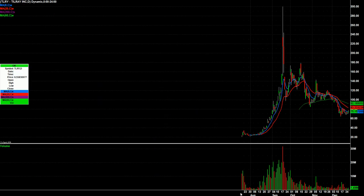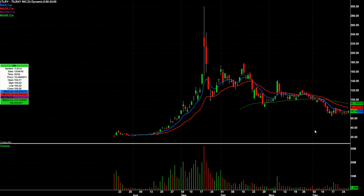So again, I don't look at the daily and lick my chops like, hey, this is beautiful, but we are kind of turning up out of support, and it had some really nice news back in this area. So I kind of like the chart setup here. If the pot stocks get moving, I'll certainly look to TLRY for a setup.